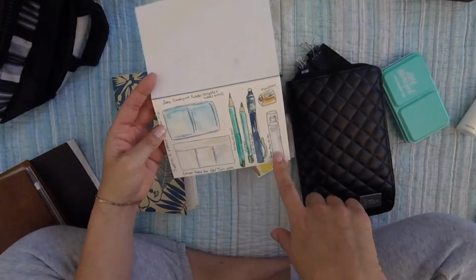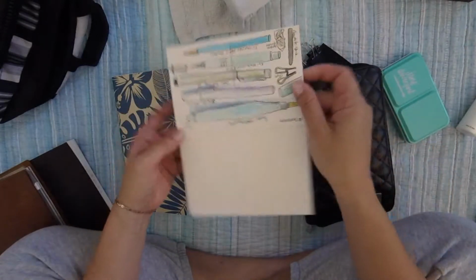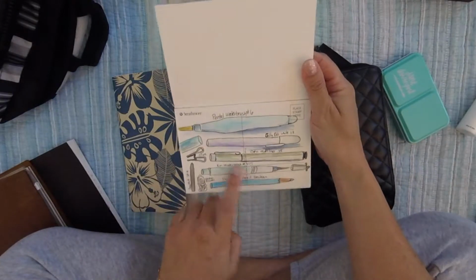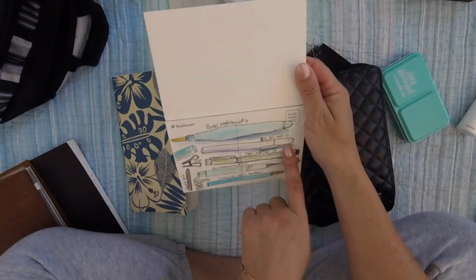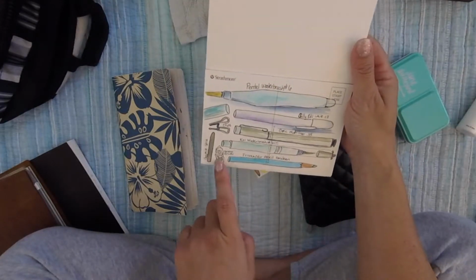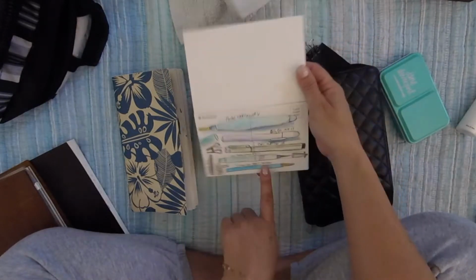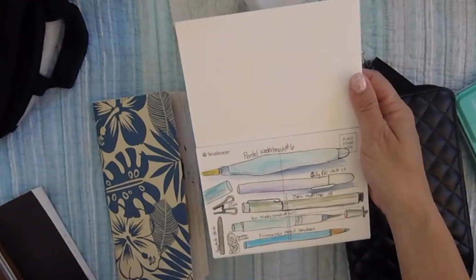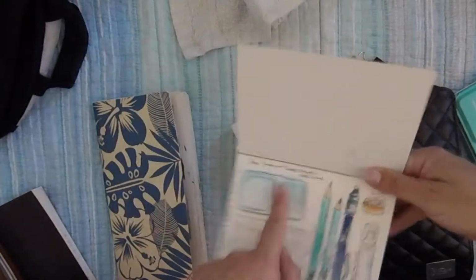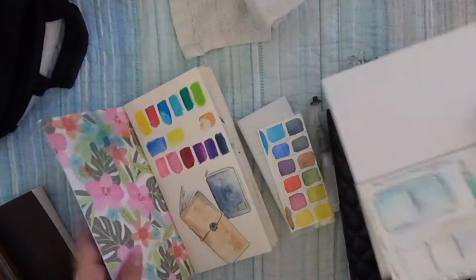My eraser, my mini mister, my sharpener, and my water brushes, my 2 water brushes, my Jelly Roll pen, my Copic multi-liner clips, my graphite stick, a broken eraser, and then 1 Prismacolor cerulean pencil. So I just thought that would be cute, and so I will somehow put this in as a tip in.